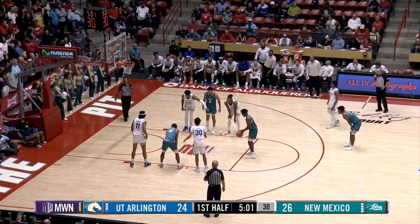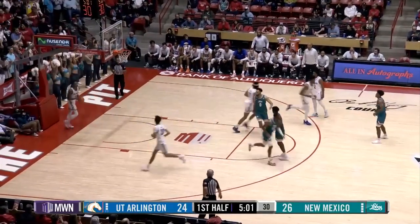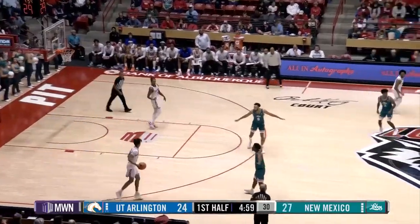Mash misses the first free throw. Uncharacteristic, a couple of misses early on at the stripe for Mashburn Jr. Wonderful free throw shooter.